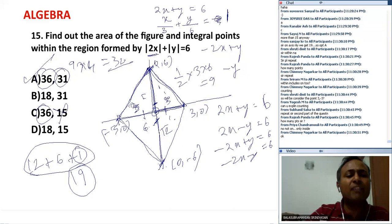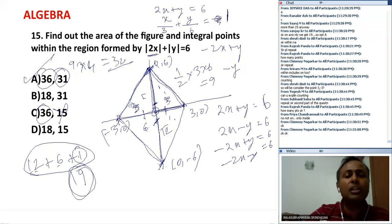So 12 plus 6 plus 1 is 19. So the number of points can only be more than 19. It can't be less than 19. So it can't be 15. So it must be 31.